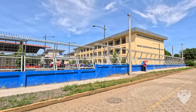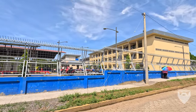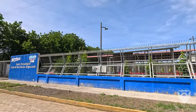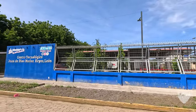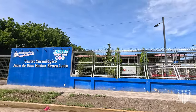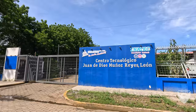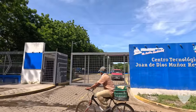Now I have no idea who uses it, what it's used for, whether it's heavily in use, but it is a beautiful complex. And stuff like this is so important for communities like this, that there's something big and gorgeous and safe and anchoring in the middle that really helps give the community a certain vibe and protection.